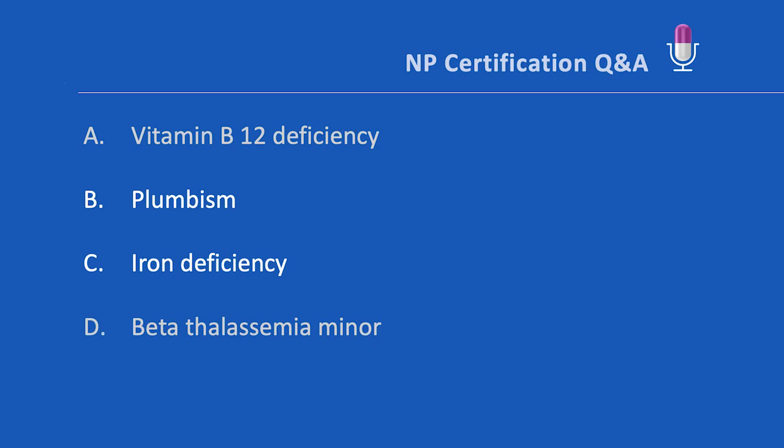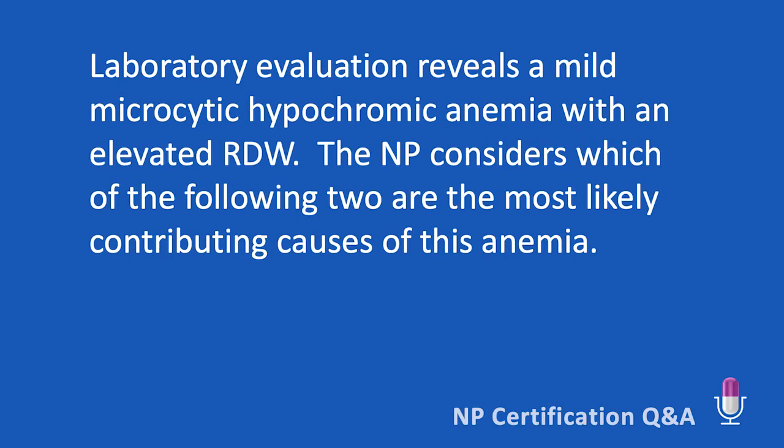There are approximately 500,000 children in the United States at any given time, age 1 through 5, with lead levels above 5 micrograms per dL, the reference level which the CDC considers a public health risk, and that efforts to prevent or mitigate exposure to lead should be initiated. How does this happen? Well, ingested lead inactivates heme synthesis by inhibiting the insertion of iron into the protoporphyrin ring. This leads to the development of a microcytic hypochromic anemia with an elevated RDW.